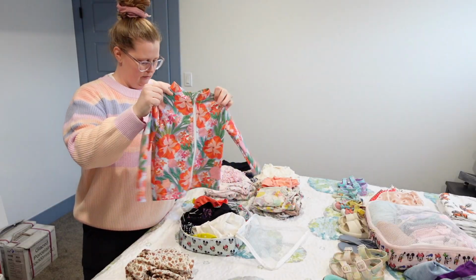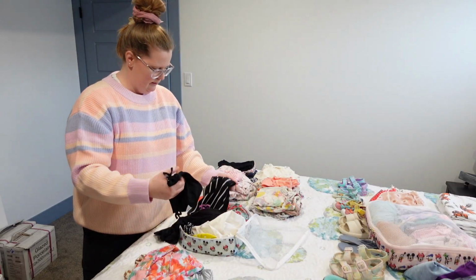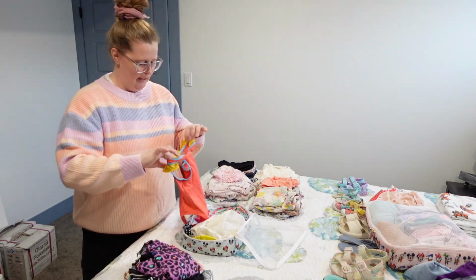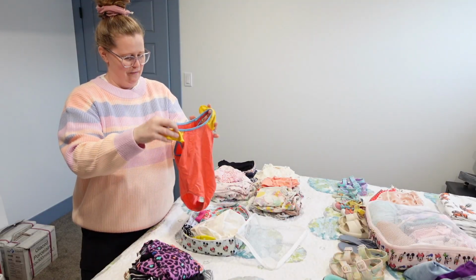This one is a cute little 2-piece. Then I did pack her one that is just like a regular 2-piece, but then I also am bringing a rash guard for my 2-year-old. She's not quite 2, but she will be 2 by the time we go on our trip.